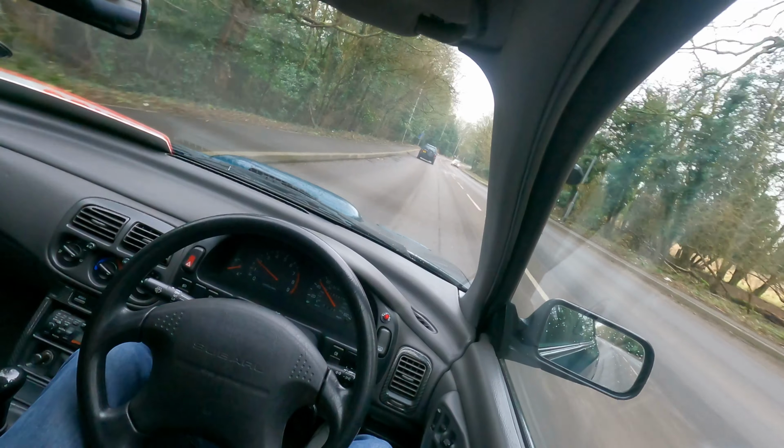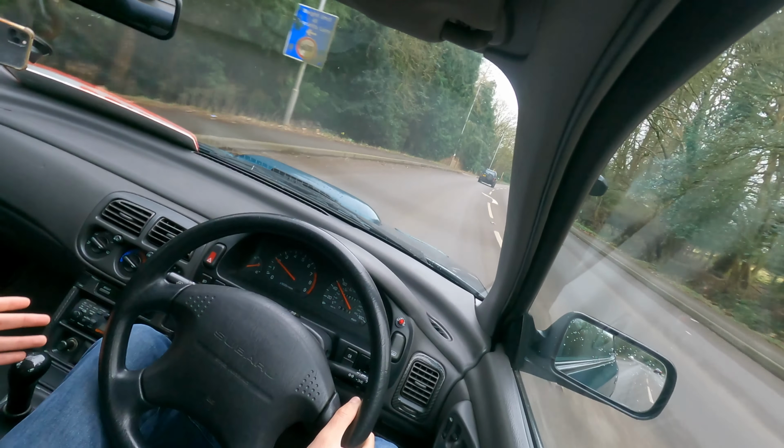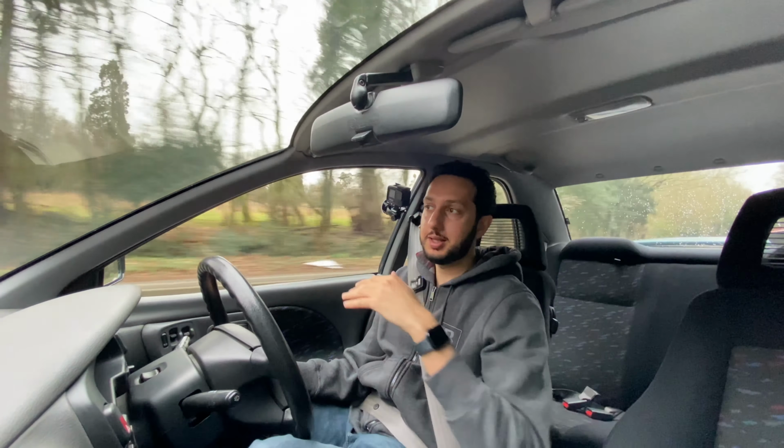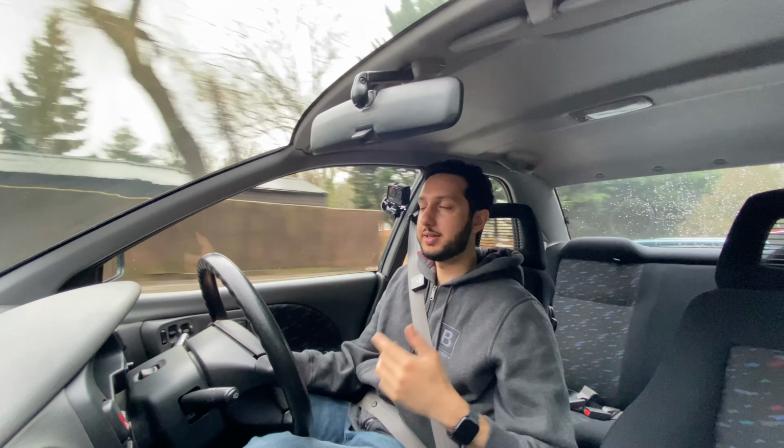The one thing I'm yet to check is the ECU. So I've been told there's a little back plate under the carpet on the footwell, and if I remove that, you can see the ECU. And if it is a genuine Prodrive car, there should be a sticker on there with some details. So I'm gonna get that done at some point this week.